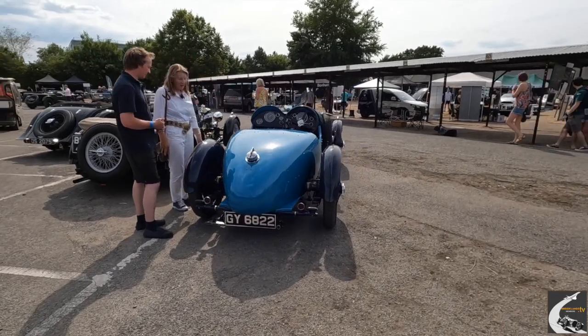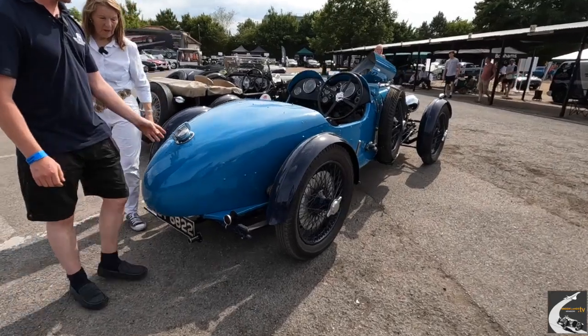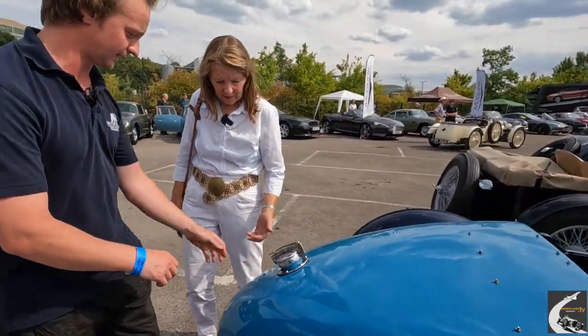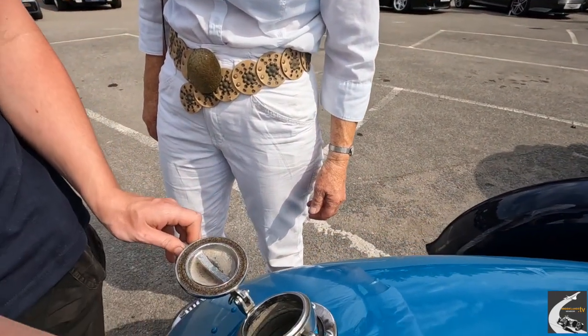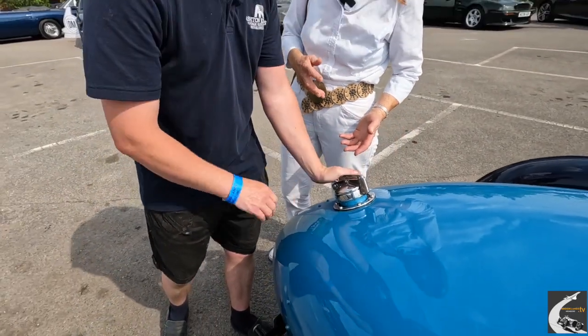And anything else? Anything else about the shape of the car? What about the refuelling system? So it's standard sort of Le Mans setup. It's just a standard one filler. But the interesting thing about this car, it's literally quick release, as most Astons are. Yeah. And they would have been filled with churns. Yes, they would have been.